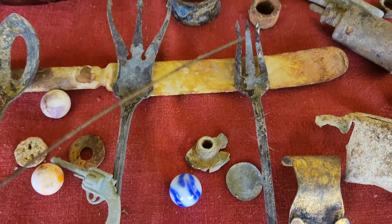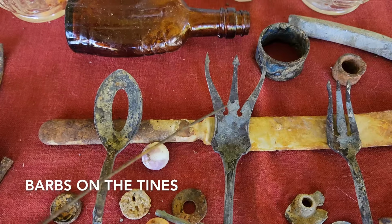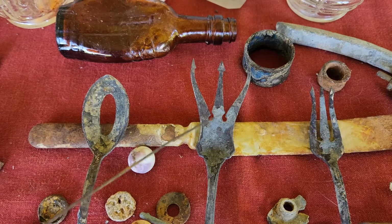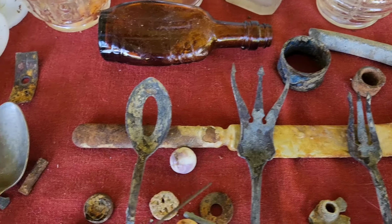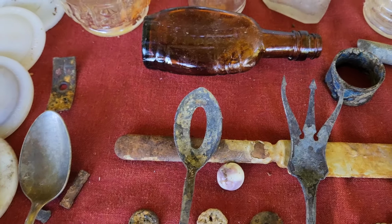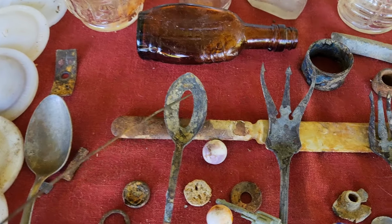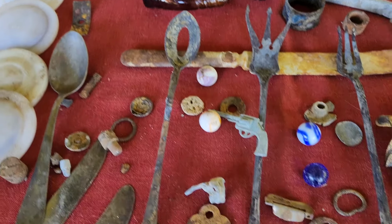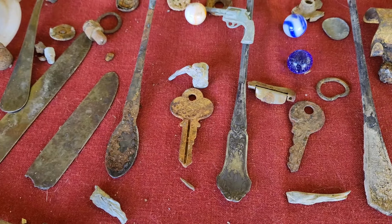This kind of fork has little tines on it. This is a bigger spear or fork. It's got tines on it too. So I don't know if that would be for meat, or I have no idea. If you guys know, let me know. I don't know any of these. This one's got the slot in it. Someone suggested when I posted pictures of these on YouTube or Facebook that this could be like an olive spoon or something like that. So that's a possibility, I suppose. But the fact that I'm pretty sure that silver right there is pretty exciting.